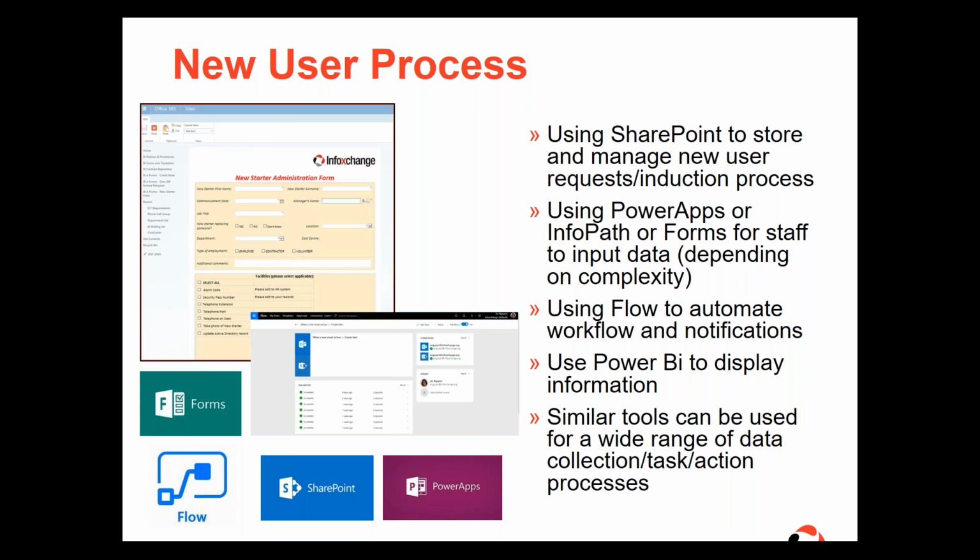Now, Flow can get a little technical, so you might need some help with that, but Forms is a really easy form tool, more for basic surveys and those sorts of things. When you want to get a bit more complex, that's where InfoPath and those other tools come in. Power Apps is really good, particularly for mobile applications. So if you've got staff out on site on iPads, then something like Power Apps would be most suitable. So that's some of the factors for how you choose which form to use.